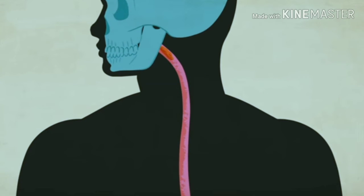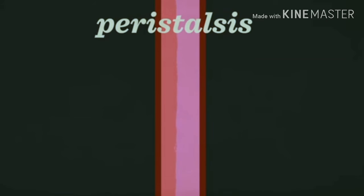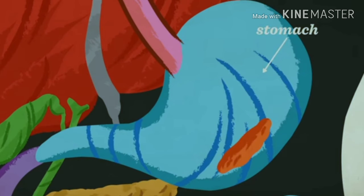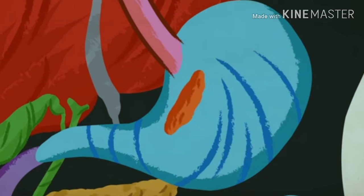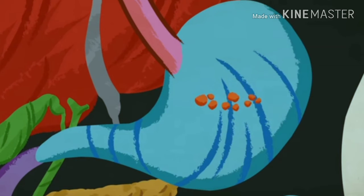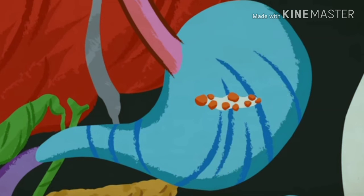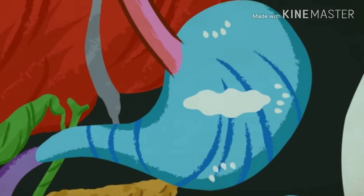Then your food finds itself at the rim of a 25 centimeter long tube called the esophagus, down which it must plunge to reach the stomach. Nerves in the surrounding esophageal tissue sense the bolus's presence and trigger peristalsis, a series of defined muscular contractions that propels the food into the stomach, where it's left at the mercy of the muscular stomach walls, which pound the bolus, breaking it into chunks.